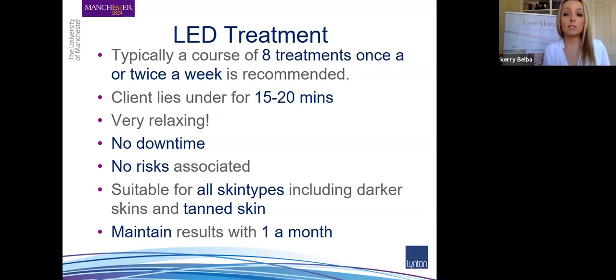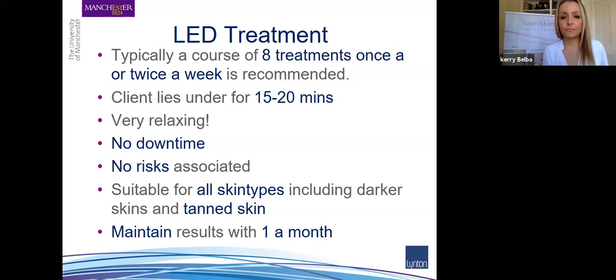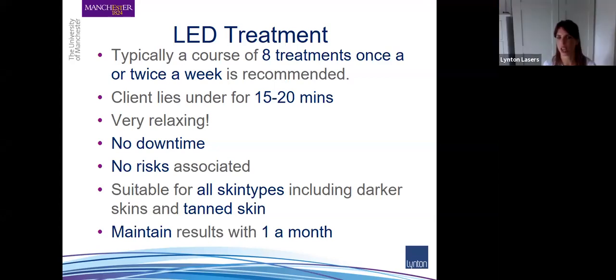But my ideal would be to do a glycolic peel and a laser treatment. I just think the results are quicker and probably better. So yeah, I'd agree with you. I mean, you've got more experience than I have with LED lights. I think you can see by this slide here, there are advantages to LED lights. And I think those advantages are things like, it doesn't matter if someone's tanned. So with a tan, you can still put them under. It doesn't matter what skin type they are.